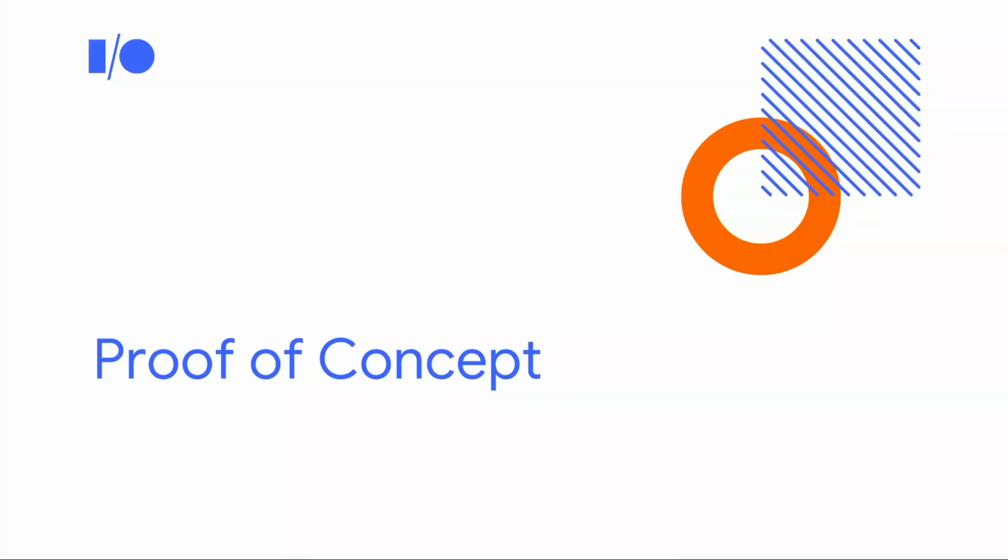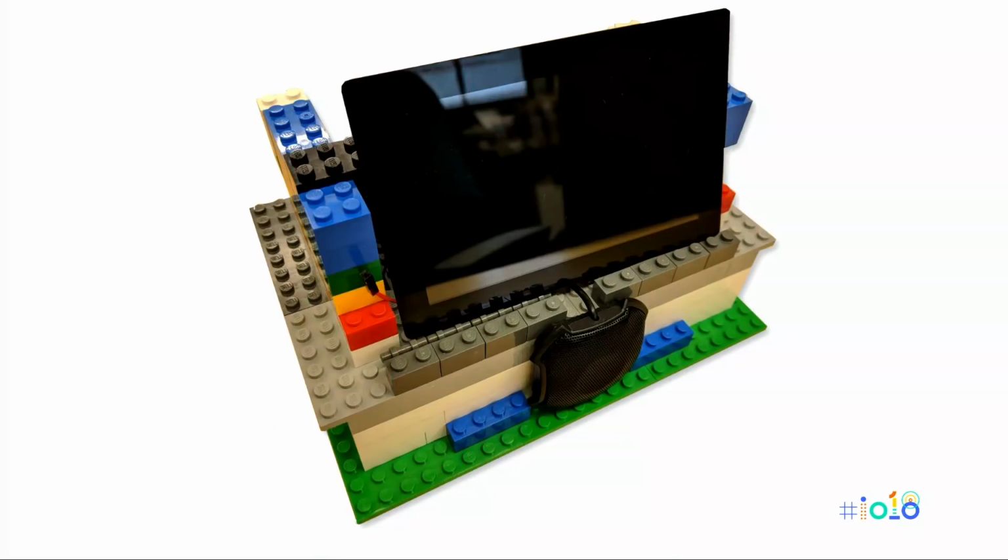We started by building some proof of concept hardware for smart displays. Our goal was to learn from that and to use the device to kick off broader discussions across the company. So we took a few weeks and some spare parts and built this. This is our first proof of concept hardware. This is running on some hardware that we had used previously to deliver an Android Things powered smart speaker.